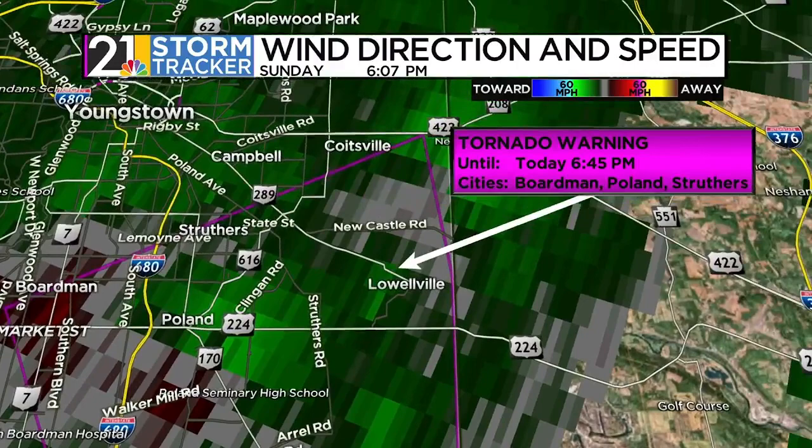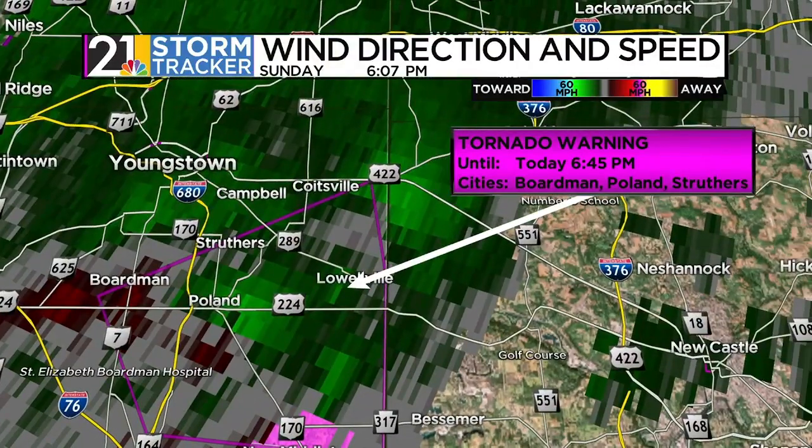There is a law enforcement source who also told me that there was some damage to a restaurant. The Bob Evans on 224 reportedly had some roof damage. We're working to confirm that as well.